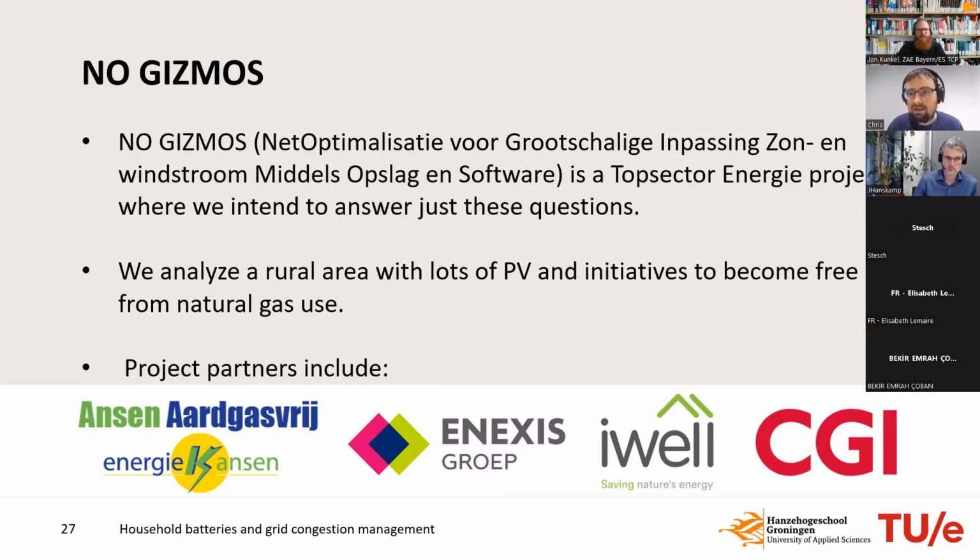Energiekansen has the goal of installing more PV plants in the local area, but they can't do this at the moment because of grid congestion. So we're looking at, okay, if they had some household batteries and the DSO were able to control these, could we free up some grid capacity so they could install more PV? So that's the ultimate goal of this project.